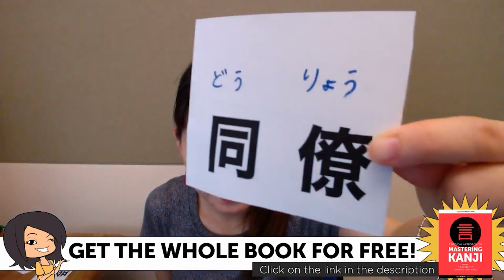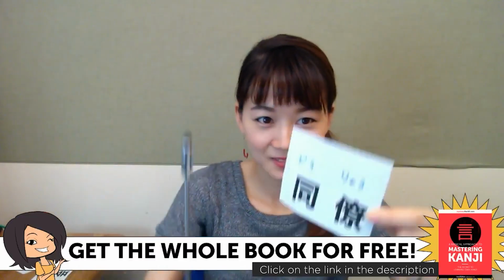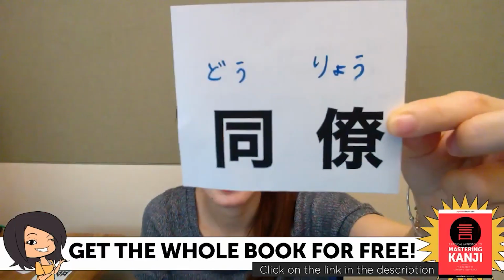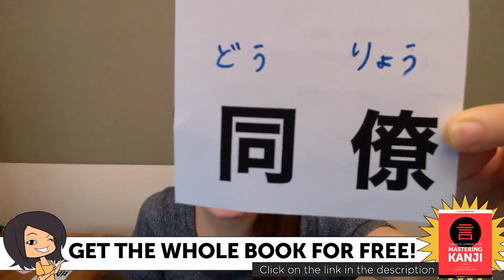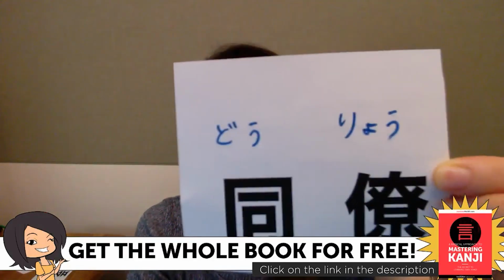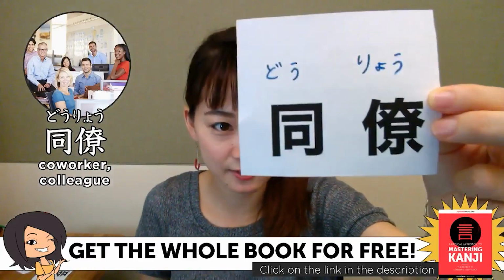じゃん。同僚。同僚。同僚。どういう意味でしょうか？普通働いてる時に一緒に働いてる人たちのことなんですけど、英語で何でしょうか？This means colleague. Colleague or coworker. American English is coworker and British English is colleague.